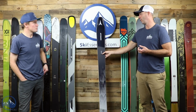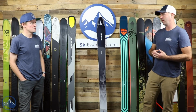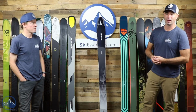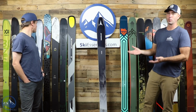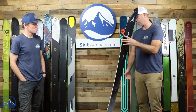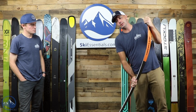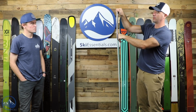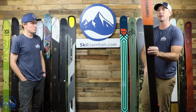But the way that Atomic builds these skis, we did the 100 last time, and we're just really impressed with the on-trail capability of this in an inbound setting. So, pretty basic wood core with carbon stringers. They do pop the camber out a little bit, so there is some good response for this. And it's actually a pretty stiff flexing ski, especially in the tail. That tail is very responsive and it's going to hold you up very nicely.